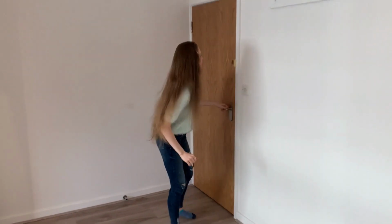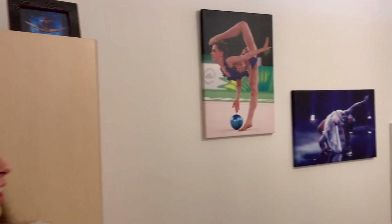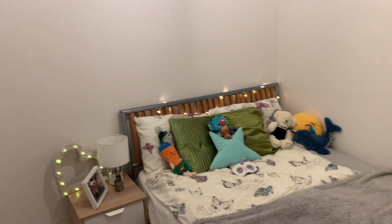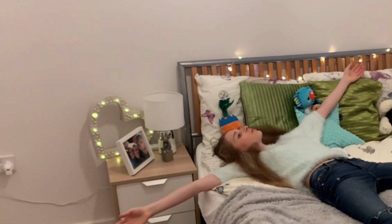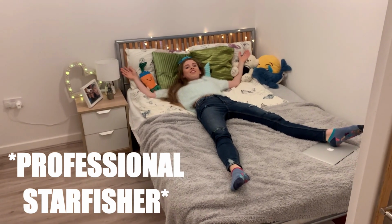But equally as exciting is my bedroom. So let's go have a look. My bedroom is right across from the living room. Ta-da! Very cozy. I put lots of pictures up and I really like it. I've never in my life actually had a double bed. I'm learning how to starfish. Look, I'm getting there. I still come off the bed. A professional starfisher.